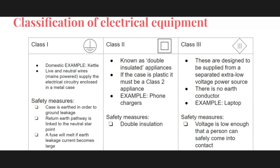Okay, classification. They do like to ask you about this, apparently, in the exam. So I know you were saying about this. There's two different types of classification, starting with class 1, 2, and 3.